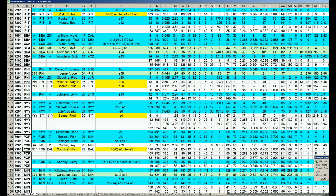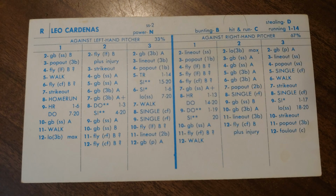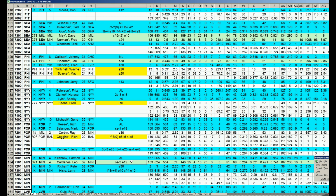The Twins, they said, oh boy, you know what? Can we improve Chico Cardenas at short? And the answer was, yeah, you can. Defense and home run, 18 homers for Chico Cardenas in 1971 and a 2E12. Let's bump him up. We're the Twins. We're old anyway. I mean, 34, 32, 32, 34, you know. They're old, grizzled, and they just want to go out with a bang.